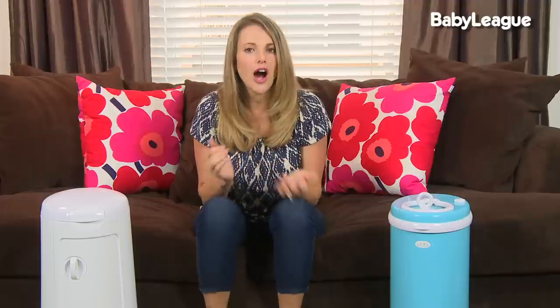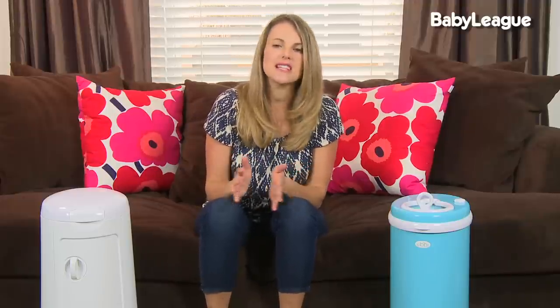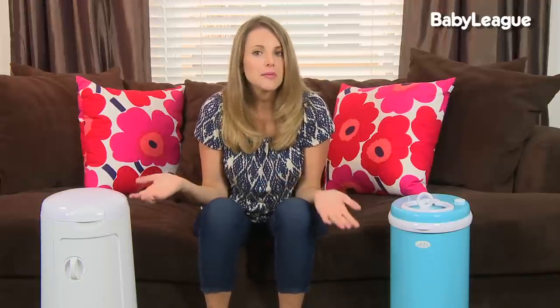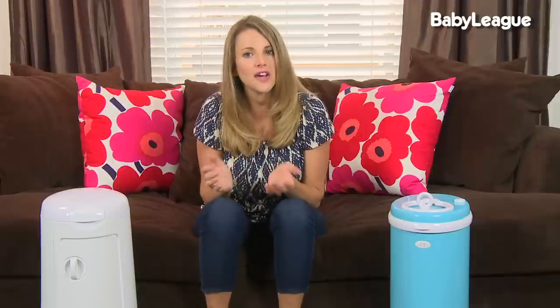One is disposable diaper bags. These can be great for on the go, for poo diapers, and for those parents that don't wanna have a diaper pail. The other option is diaper pails. Now, diaper pails are designed to hold your diapers and to also contain their odor. And they work to varying degrees.